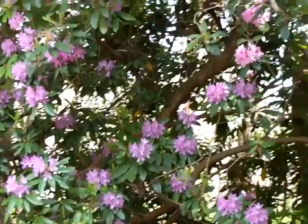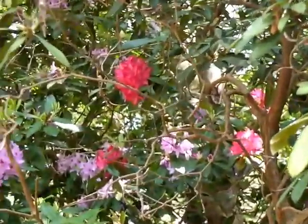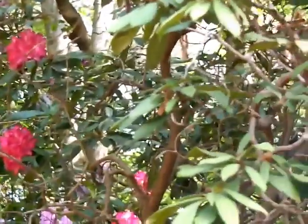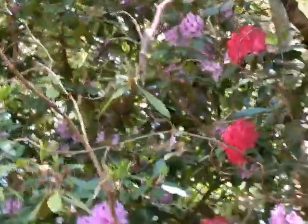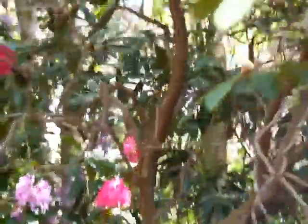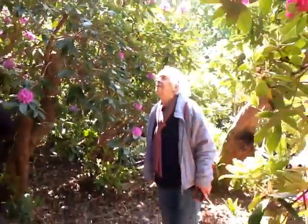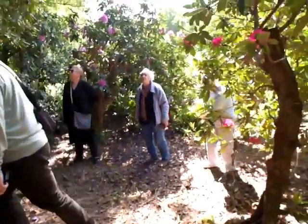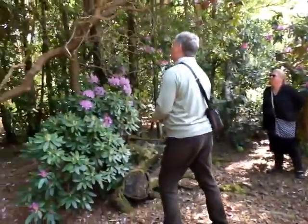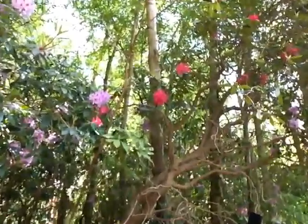Oh, look at the flowers. These red ones are much different colours. This red one is yellow in the middle. There's a red one here, or pink one, with yellow in the middle of the flower. It's very difficult to photograph, being so high.